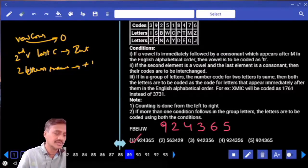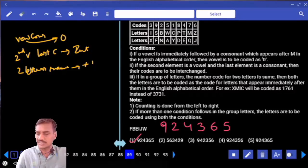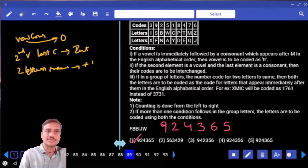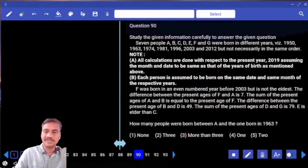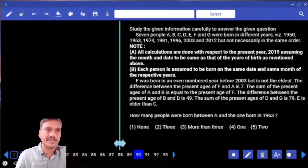924365, choice 924365. Choice 1, right? Choice 1. Now this is about 89. Then coming to question number 90 onwards. Did you do 90? Now it is based on ages.